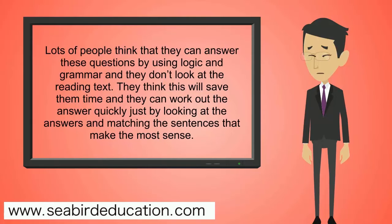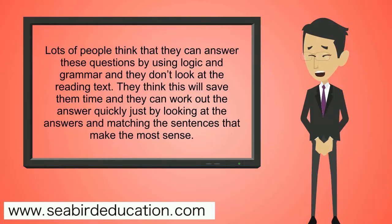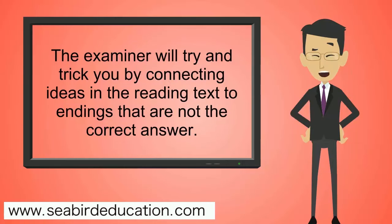Don't do this. It is a test of your understanding of the reading text more than a test of how sentences generally go together. The examiner will try and trick you by connecting ideas in the reading text to endings that are not the correct answer. Remember that you are matching incomplete sentences to endings, not endings to the text.